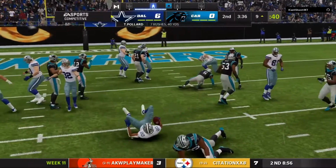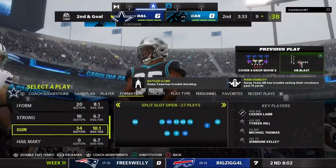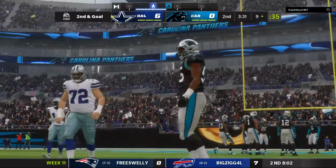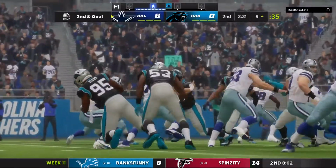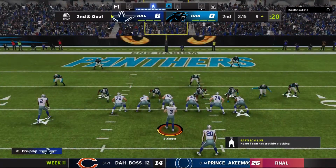And here he finds the open guy for a nice pickup. And they'll be driven back here, losing yardage to the 9. It's a loss of a yard there, and it's 2nd down. In most goal line situations, defensive tackles are just trying to hold the line, hold their ground, and let the other guys roam and make the play. But in this situation, he's able to push his way into the backfield and disrupt that play for a loss.